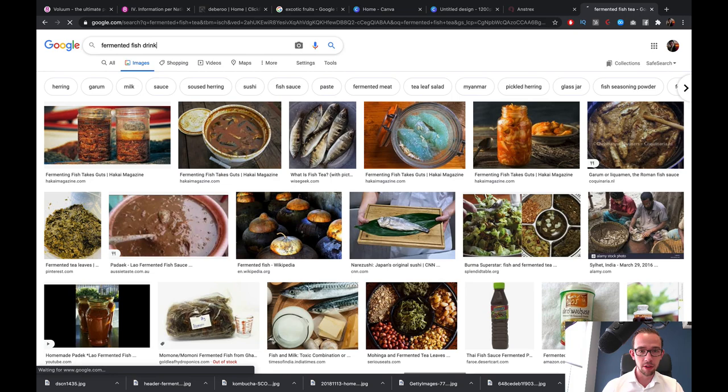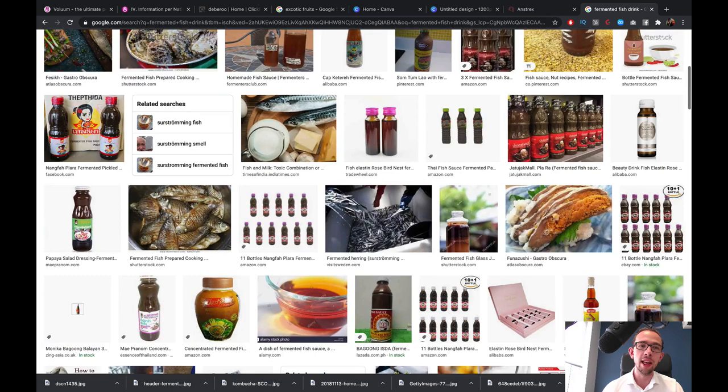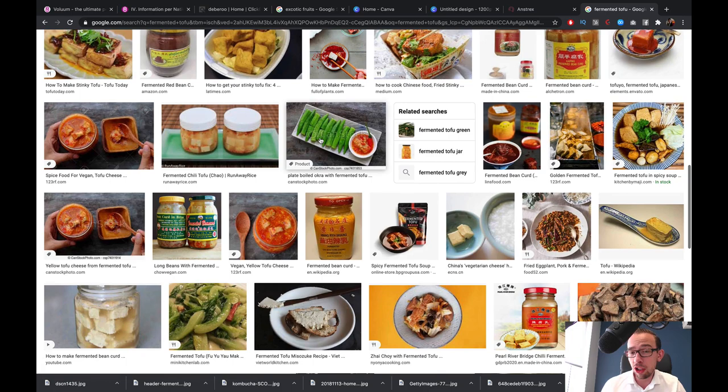So I typed in just fermented, and the suggestions are black beans, bean curd, soybeans, tofu. Yeah, let's do... There's fermented spider eye, fermented shark. Let's do fermented tofu, that's also nasty as hell. Unless you like it, of course, then no disrespect. Have you ever had stinky tofu? Yeah, that shit is real nasty.